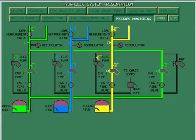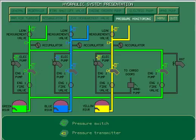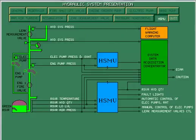Pressure in the system is monitored by pressure switches which detect any abnormal pressure, and transmitters for indications on the ECAM. The hydraulic system monitoring unit monitors each of the hydraulic systems and provides the associated indications.